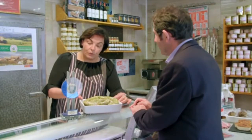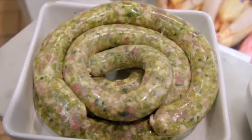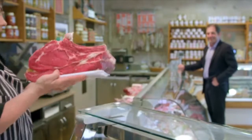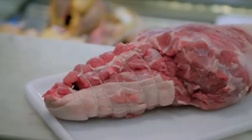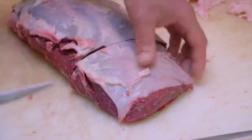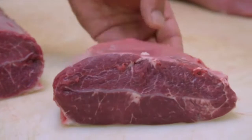Near the cathedral is an attractive shop run by Françoise Bonal, a third-generation butcher and small goods maker. Françoise's pork sausage with cabbage is a local prize winner. I am very impressed with the high quality of the meat. The lamb looks so sweet and tender, and the beef from the Aubrac Charolais breed, outstanding.